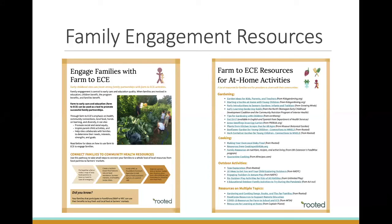Before we close, I want to leave you with a couple of resources that contain more ideas on ways to engage your families. These 2 resources, Engage Families with Farm to ECE and Farm to ECE Resources for At-Home Activities, can be found on our website, rootedwi.org, under the Farm to Early Care Education section.